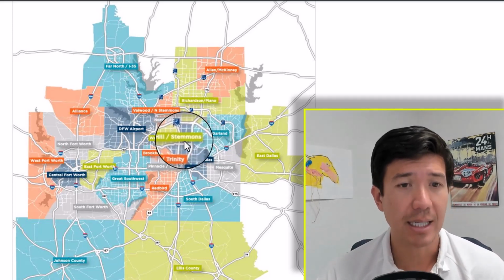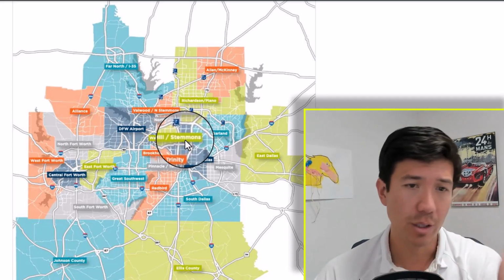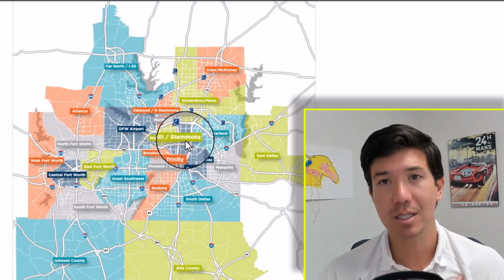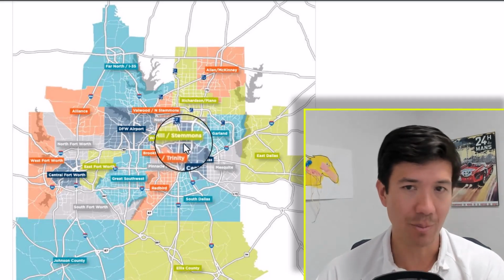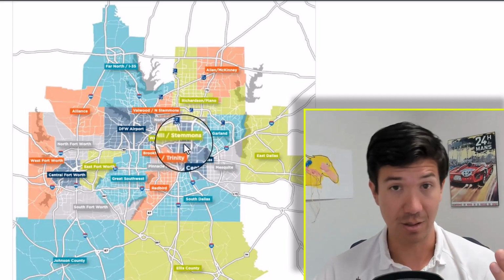Walnut Hill and Stemmons, again, we're getting into very old parts, really, again, relative for the entire Dallas area or DFW. We're not going to be as old as some of the East Coast cities, right? This isn't Boston where you can buy a 100-year-old foundry or a mill that's converted to warehouse.